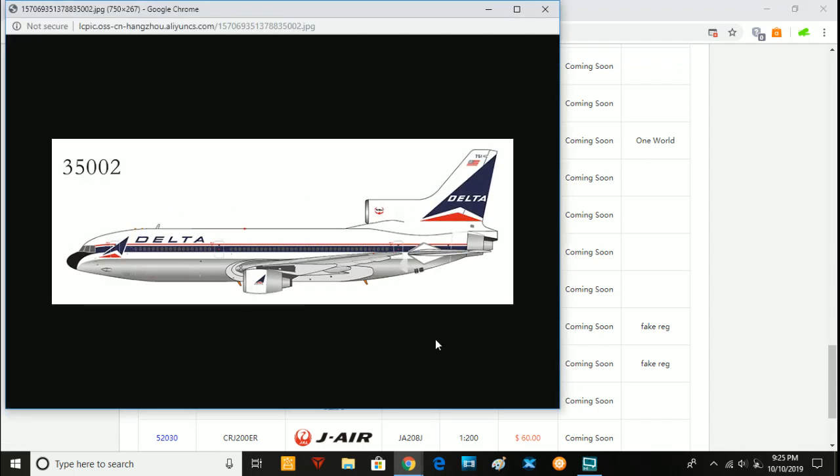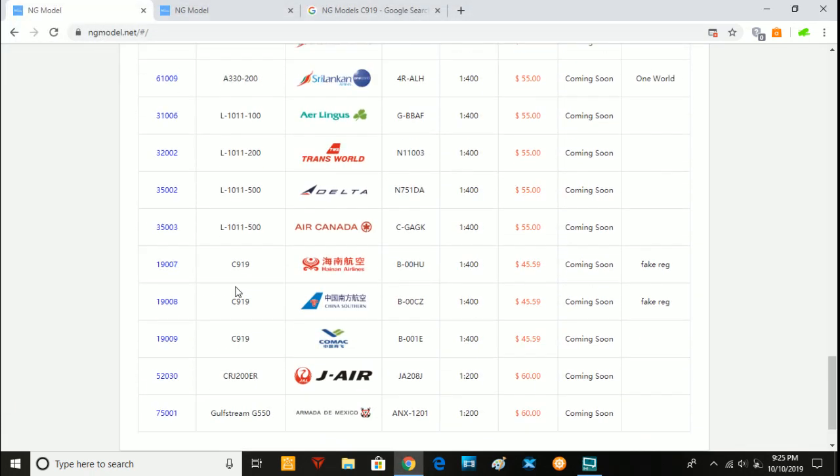Now, GMI Jets 1975 did a review of his Delta L1011-200. That model is incredibly detailed. The most detailed L1011 ever made in any scale. So this one, I'm sure, will be really good too. It has incredible detail for one foreign model. So go check out his review or go check out the aircraft.